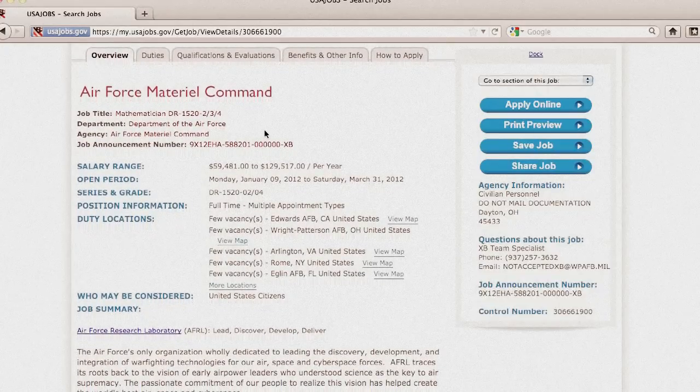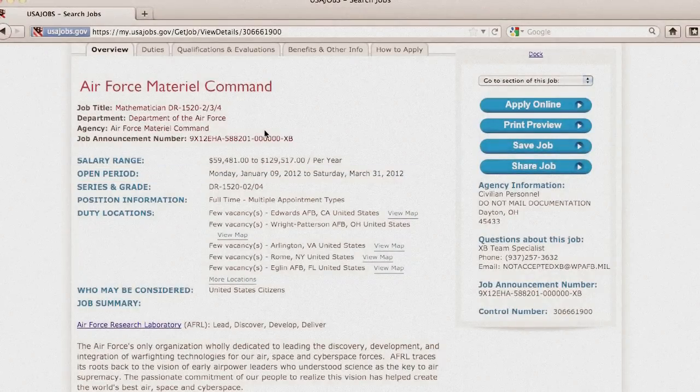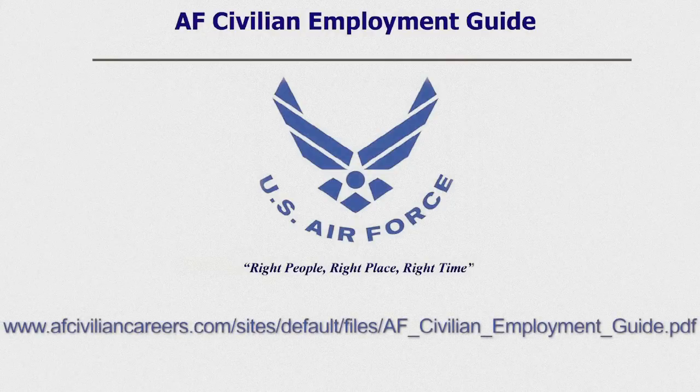Key elements of the announcement include the open period. It is imperative to submit your resume and all other supplemental documents by midnight Eastern Standard Time of the closing date in order to be considered. Also, sometimes in the job summary, there are instructions as to who may apply. Some positions are only open to current Department of Defense employees. The Air Force Civilian Employment Guide gives detailed information in determining your eligibility.